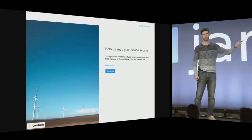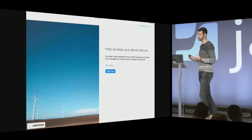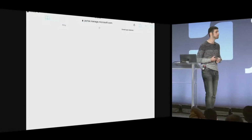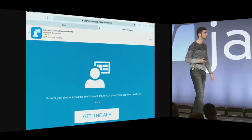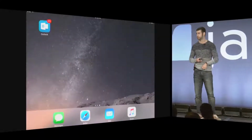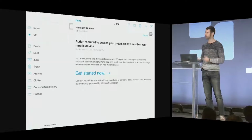And all this works, again, without any on-premises infrastructure. This is a pure cloud technology developed between Exchange Online, Intune, and our identity service, which is Azure AD. In this case, I can enroll into Intune, which means make this device managed, and then Intune will make sure that device is compliant. Another use case is using iOS native email client. Again, the same process works here as well.